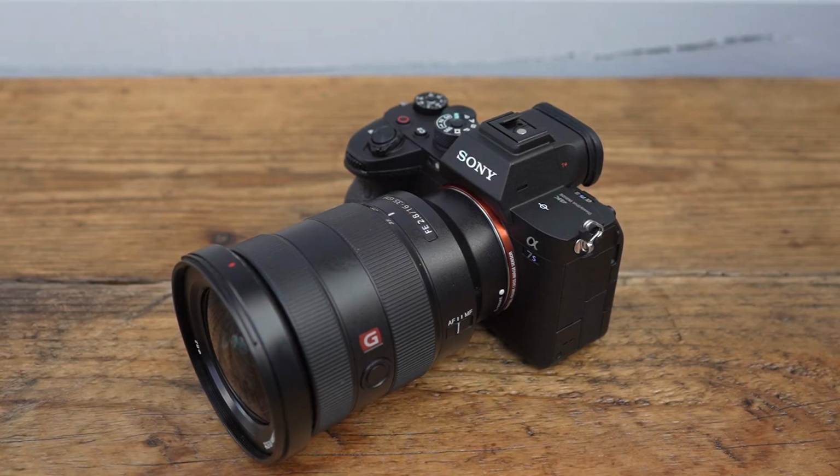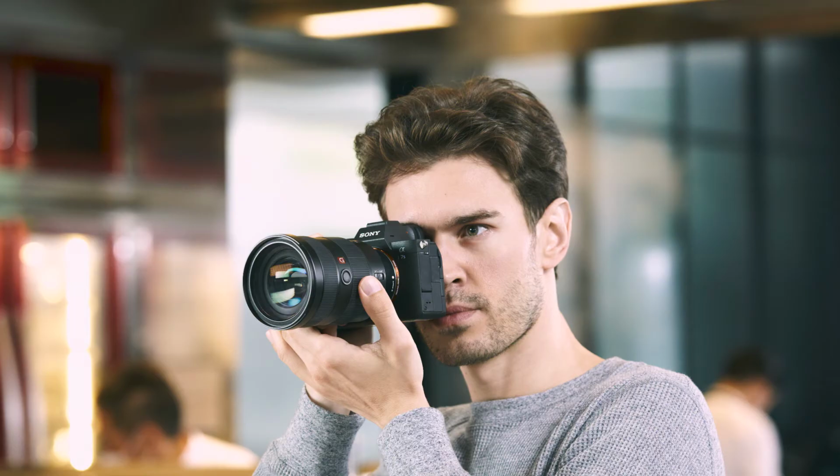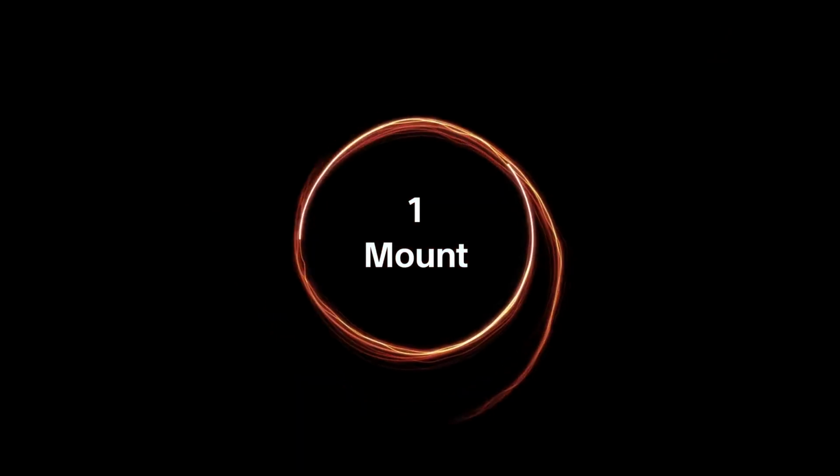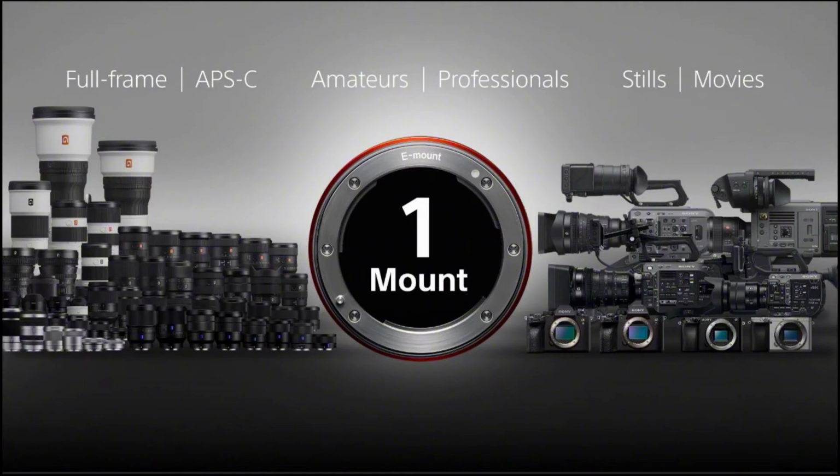Now we paired the body with a lens and I've put the 16-35mm G Master on. And not forgetting, Sony now have 57 native E-mount lenses in the range and 37 of them are full frame lenses. It's also a one-mount system, which means if you're an amateur, an enthusiast, a professional or a content filmmaker, there's no need for adapters. And this is one of the biggest advantages using the E-mount system, as well as the cross-compatibility across full frame, APS-C, video lenses and bodies.